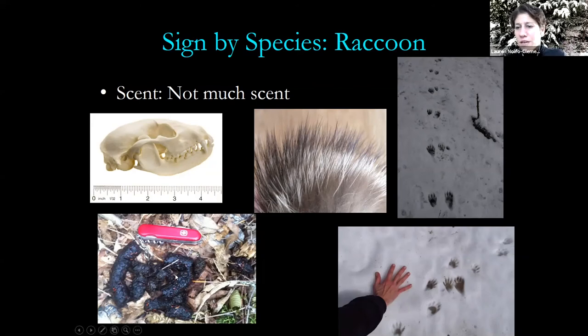Their tracks are very characteristic. You can see they don't walk on the tips of their toes as do canids. They're more plantigrade, they're flat on their feet. So you can see these are their front paws, these are their back paws. The back paws are a little larger. You can see all five digits, that's another characteristic, but you can't really see their claws in their prints. Sometimes a little bit, but mostly you just see that they have really elongate digits as well.